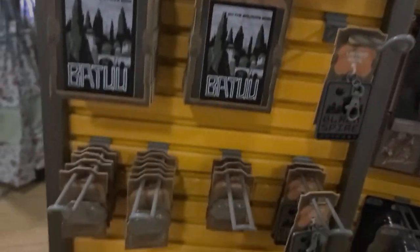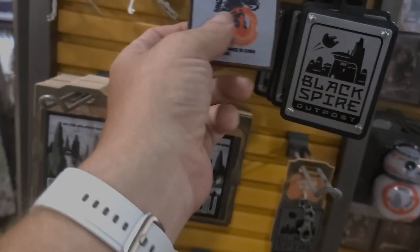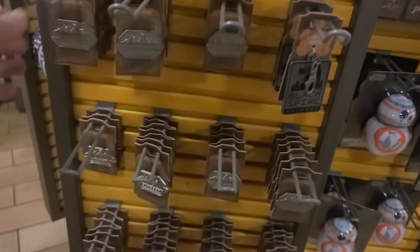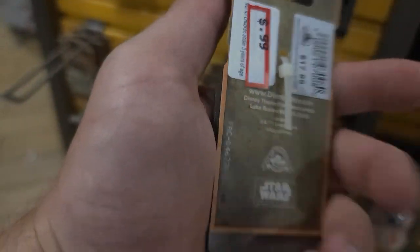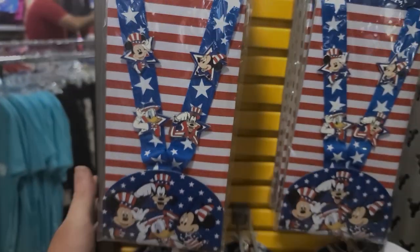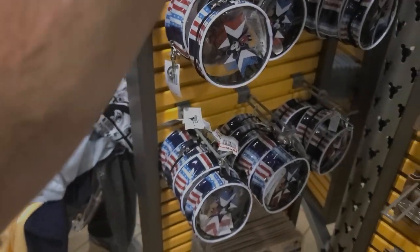And then on the other side, we have Batu patches, Black Spire Outpost luggage tags, another Join the Resistance. These are $1.99 now, Black Spire Outpost. And Black Spire Outpost medallions are 99 cents. Those are all up on the site. You also have a pin set, lanyard pin starter set. This lanyard pin starter set is $17.99, was originally $34.99.